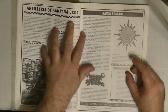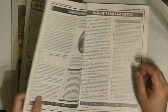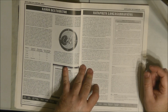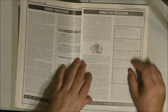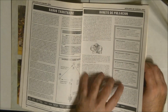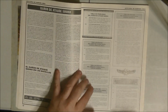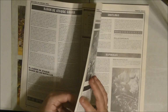Then they start talking about the orc artillery, and we have the Traktor cannon, and also the Destructor Cannon and the quick thrower catapult and the tricky Traktor cannon and pulse rocket, I guess it's called. So a lot of different ones, and of course this is one of the most traditional weapons, the Attack Shock cannon. So this was already there in the second edition.